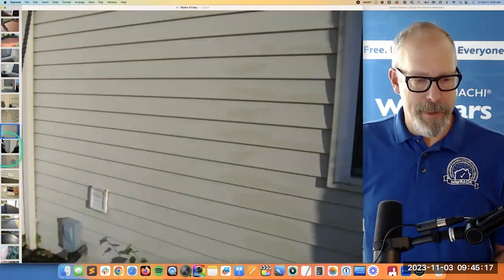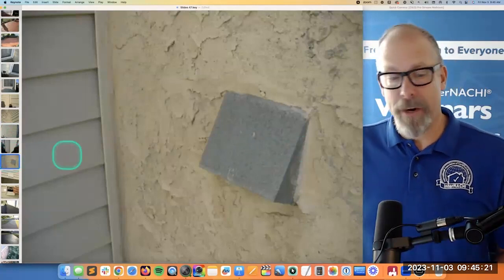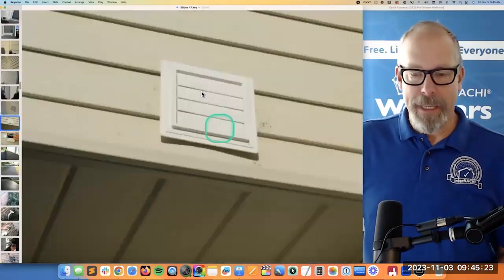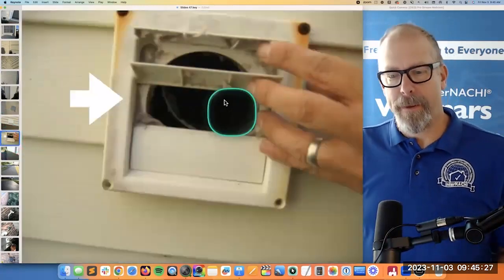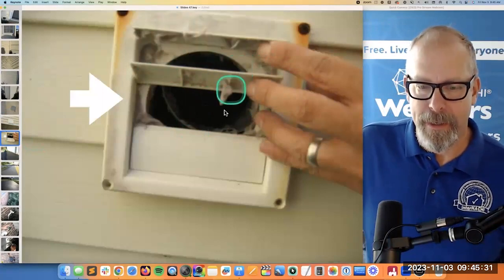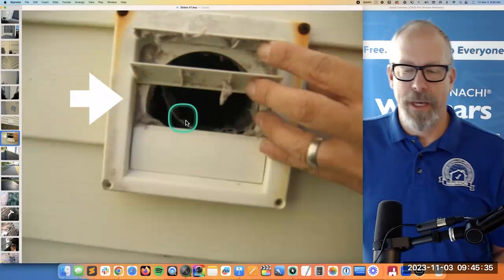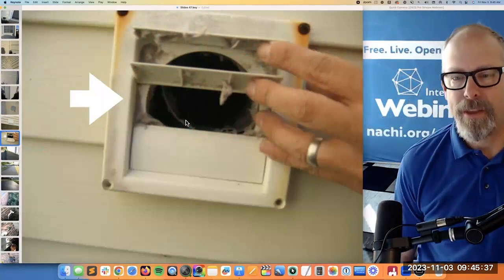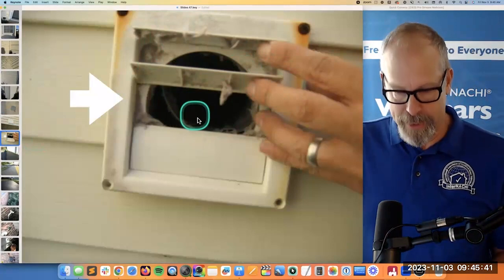There are components there, right? This is a fresh air intake for the fireplace. This is a vent, probably a bathroom vent. And this is a dryer vent. Why do I know that? Because there's lint and a pipe, about 4-inch diameter pipe. And this is a fire hazard. You can't restrict the exhaust termination of a dryer vent.